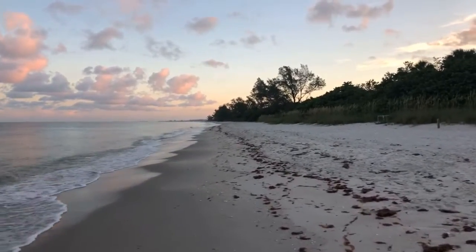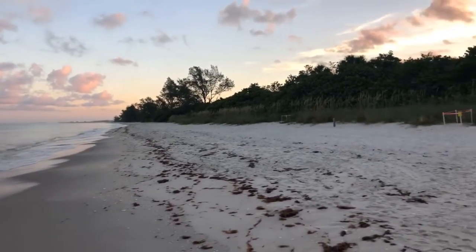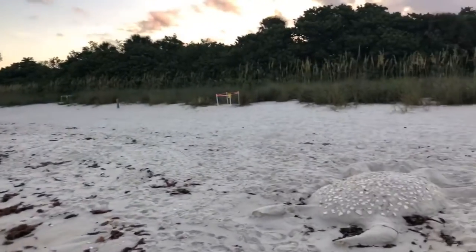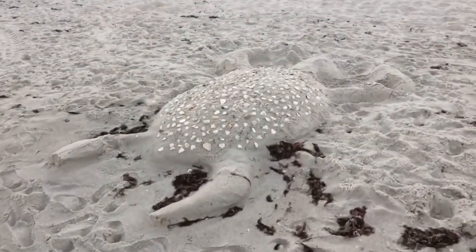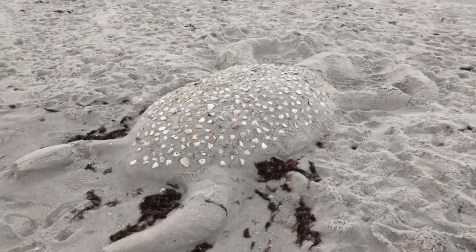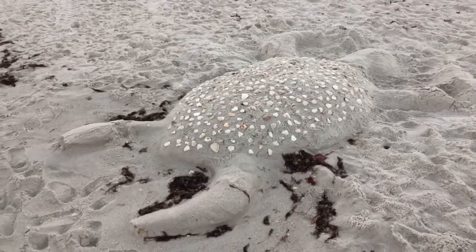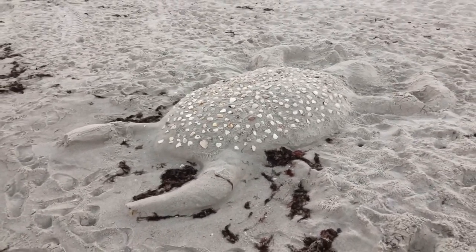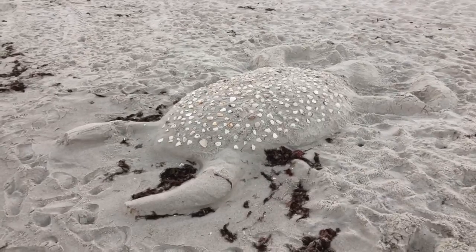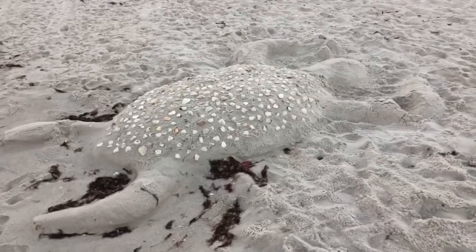Oh, here's a sea turtle on the beach. What? It's a sand sculpture of a sea turtle on the beach. This is the time of year we start to see more and more of these on the beach, people making these sea turtle sand sculptures. This is quite a large one.